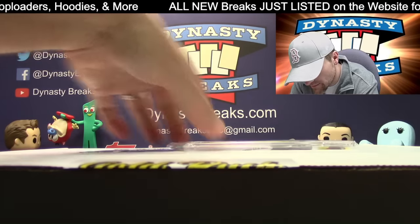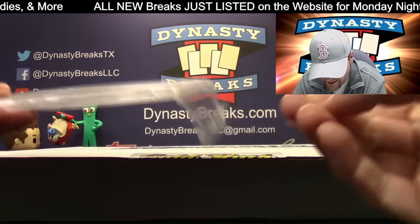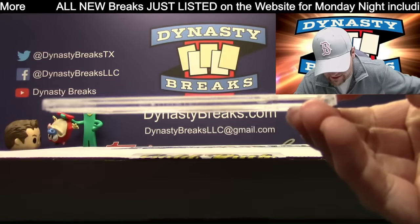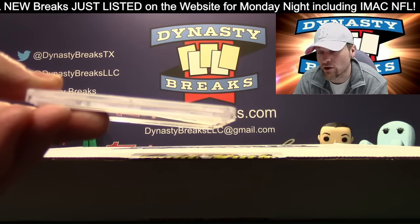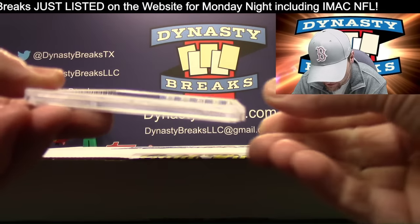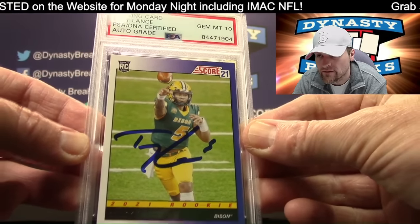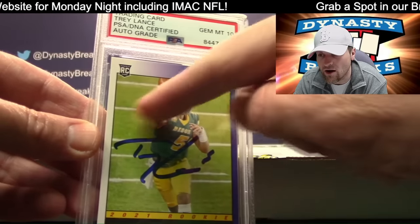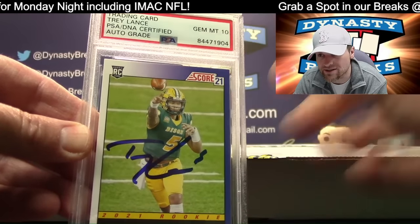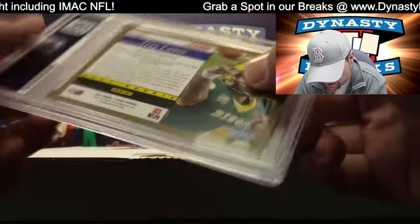All right, enough about that. Let's move forward. We've got a college card. Remember, if a card is college and does not denote their team, it's going to go to their current team. So I need to see if this card says 49ers on it. This is a Score rookie autographed by Trey Lance. It's a PSA 10 on the autograph, not on the card. The card is not graded. I want to see if it says San Francisco 49ers on it.